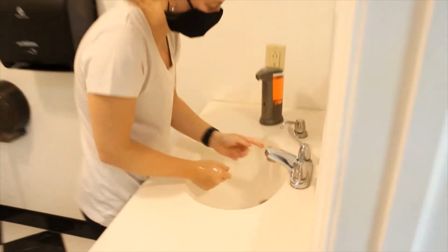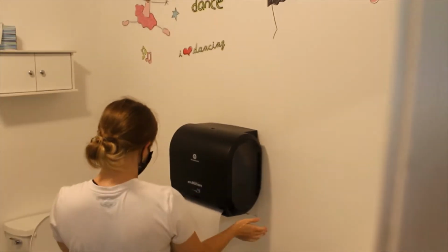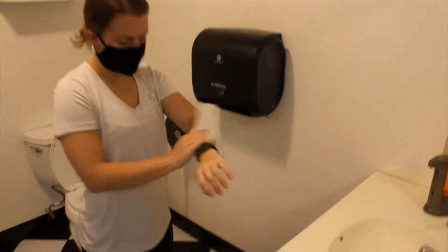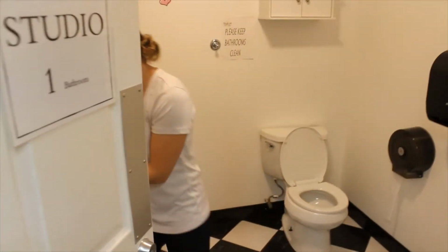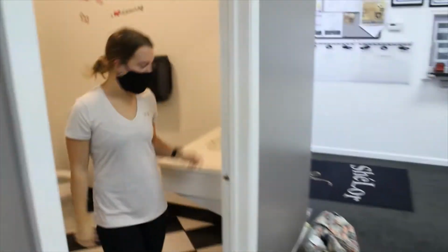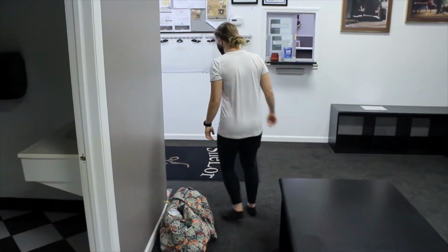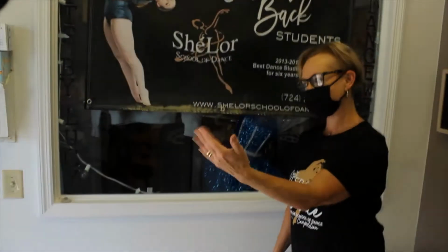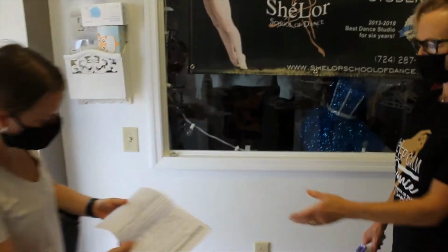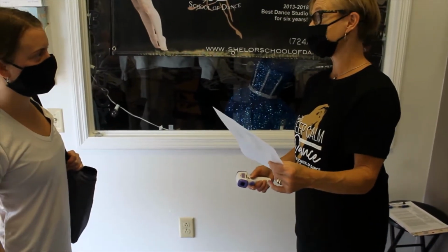When you come into the studio, a Chalor School of Dance member with a mask will take your signed forms. Remember to print your screening papers out and record your child's temperature along with the screening questions before you come to class. If you forget, a staff member will take your child's temperature at the door and ask the screening questions. We may need to give you a call afterwards to confirm.